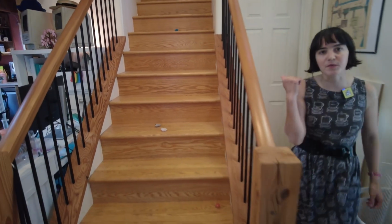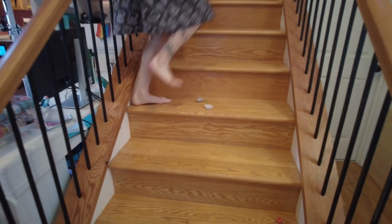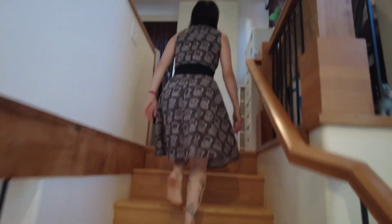I don't know if people want to tour upstairs. Do they want to tour upstairs? Probably. It was a pile of boxes. But this is the cat's new favorite toy, the stairs, as predicted. So they are covered in cat toys. Yeah.